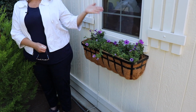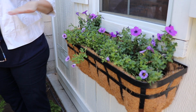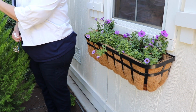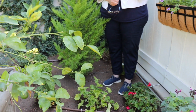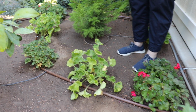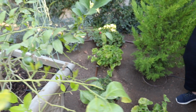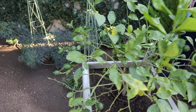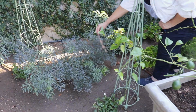This faces west, so as soon as the sun comes around the side of the house, it will get quite a bit of sun. And then around the lemon cypress, we moved some geraniums, and I've circled them in white and red geraniums back here. Over here, you can even see the black lace elderberry has a redwood branch on it. And let me pull that off real quick.